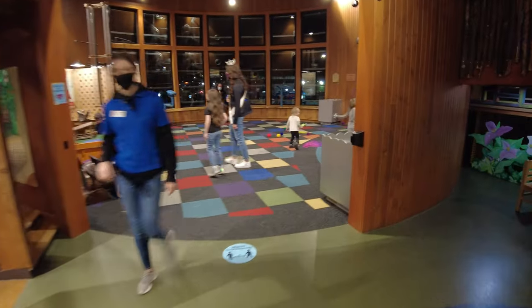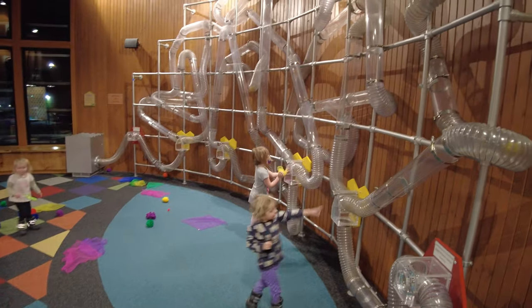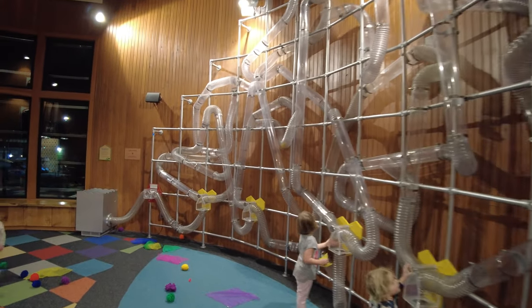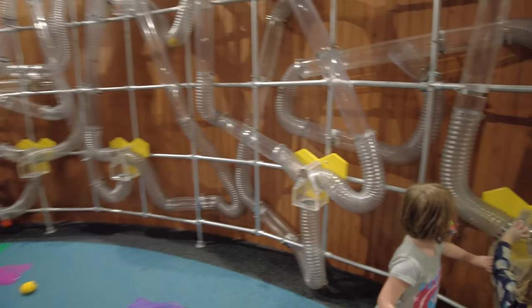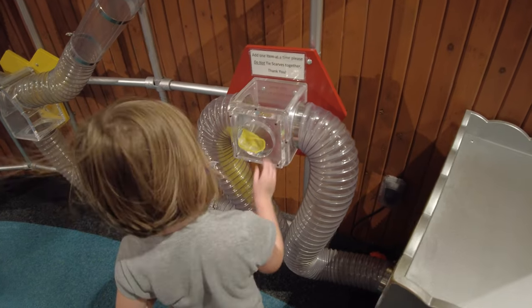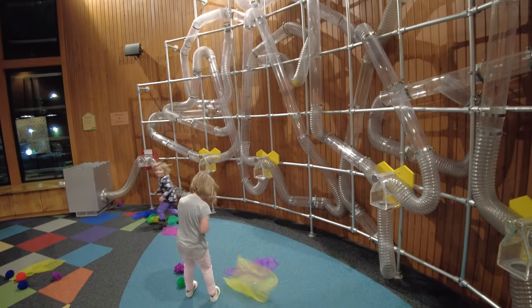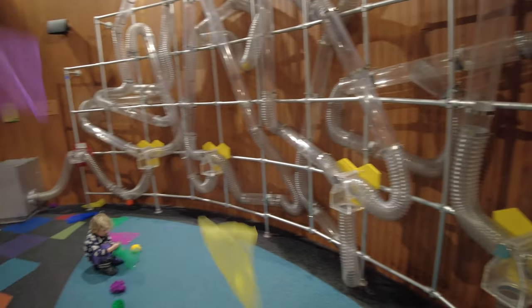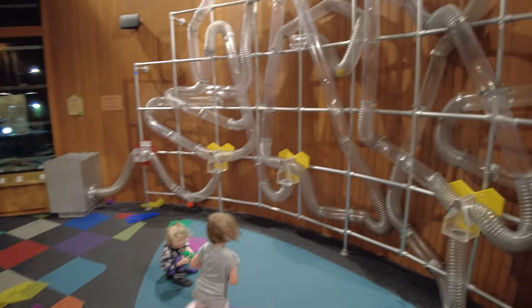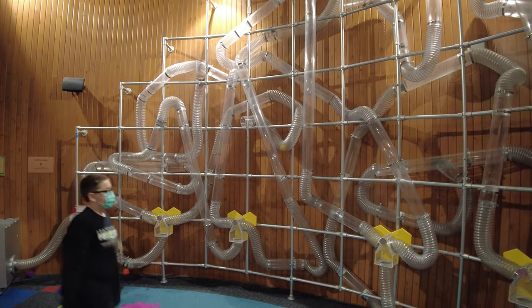Okay, we've discovered a new area here. What is this contraption? Look at this thing. Wow. How does this work, Everly? Add one item at a time. Okay, let me see what you got. Oh, wow, push it in there. Oh my. Wow. Okay, Evie's gonna put that in the tube. And then as you can see, it eats it out the end there. That's quite a contraption. It's huge. This is called the Airways Maze.